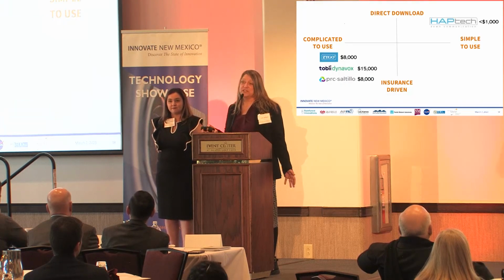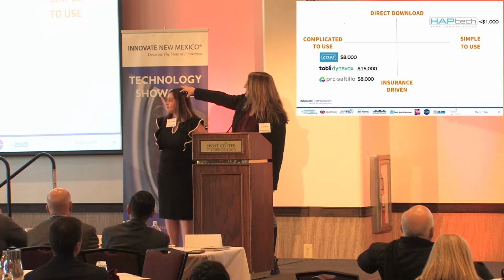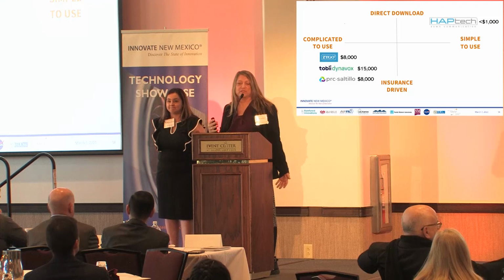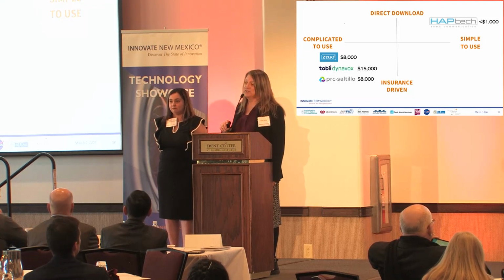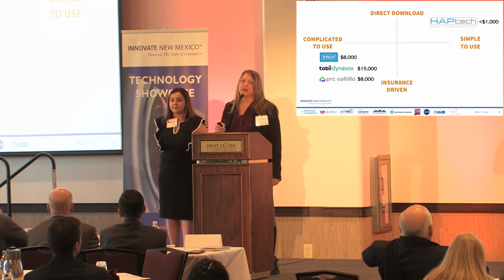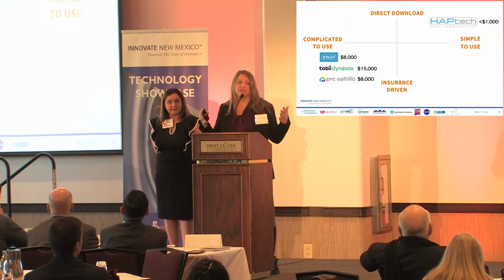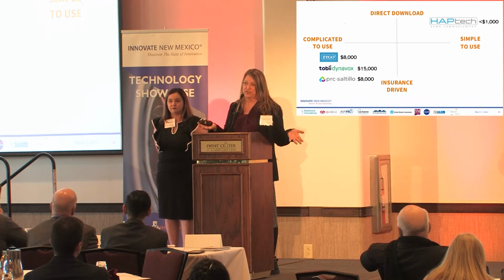And who is our competition? These are the biggest competitors, as Tianna described. The people in the lower left corner over there, they're the ones who go after the painful process of insurance reimbursement. They're complicated to use, they're expensive, they cost as much as $8,000 or $15,000. So this really limits the number of people they can reach around the world, because so much of the world doesn't have infrastructure for insurance.